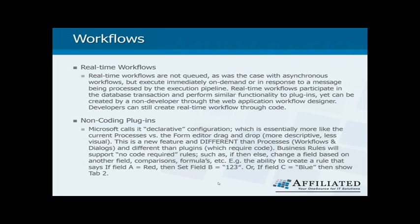Workflows. So they have what's now real-time workflows. So they're not queued. Typically today, if you guys always ask me about a workflow, I tell you it's about 30 seconds before the workflow will execute. So if you need something to fire, you have to kind of close and reopen or wait. Now with real-time workflows, it'll execute in real time, so there's no more delay, and the data will be reflected very quickly.